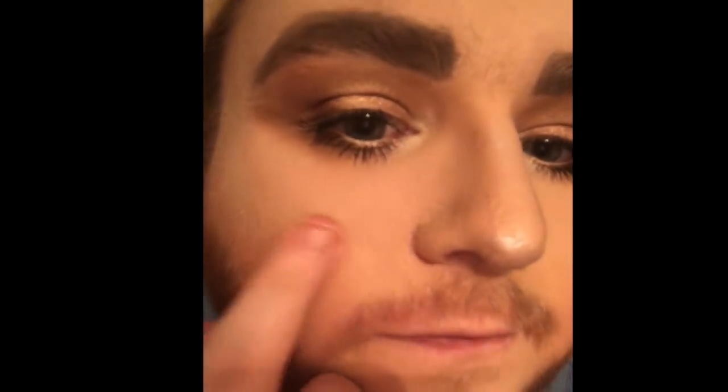But as you can see, we have some transfer. So I am going to show you a very, very fun tip on how to actually get rid of that. What you do is you take a spoolie, so it'd be on like a brow pencil or a brow brush, anything like that, and you wait for the mascara to dry fully. Mine hasn't dried fully yet, so I'm not going to do it quite yet.